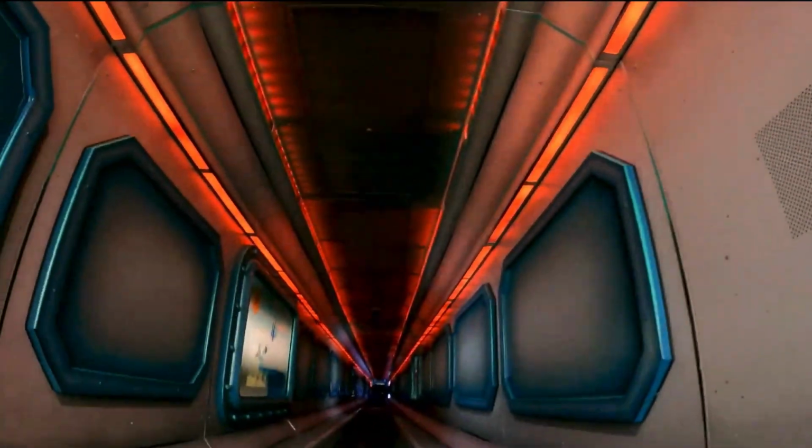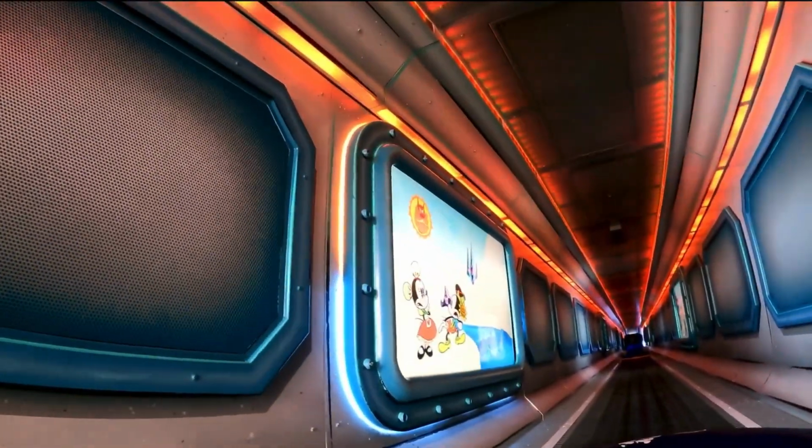Then, you encounter a large drop in the dark before you re-enter an open-air uphill segment before the final drop at the end of the ride.